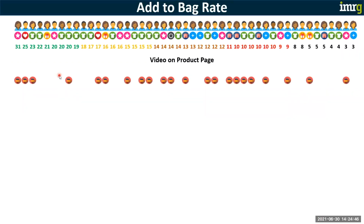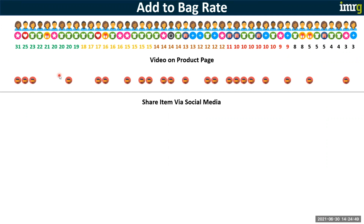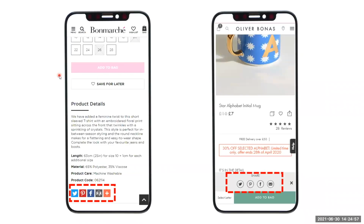So let's go back to our little chart. What about the next thing that we're going to look at? Something that we noticed that might be interesting to look at is the share item via social media. So what does that look like? It's this sort of thing. So we've got a couple of examples here where you can post that item on social media for other people to follow. And the idea is, if that then gets posted onto social media, anybody looking at it can then click on it, and they will then go straight through to a product page. So hopefully you're directing a lot of people to a product page who will then add it to basket, possibly something that can increase it.